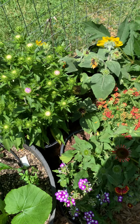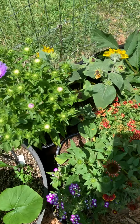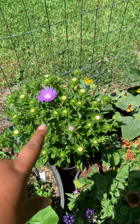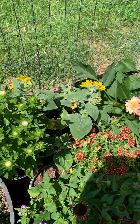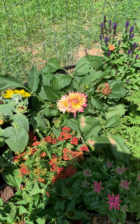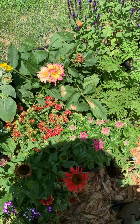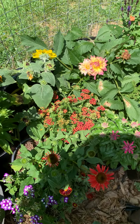So I do want to find some pots to put these in. Right now they're still in their store pots, but here's some aster that I read is really good for attracting bees. Some dwarf sunflowers, dahlias, because they were on sale. They were on clearance, so I bought them. I've always wanted dahlias. Some red yarrow.